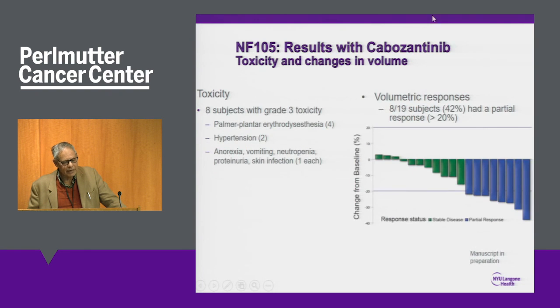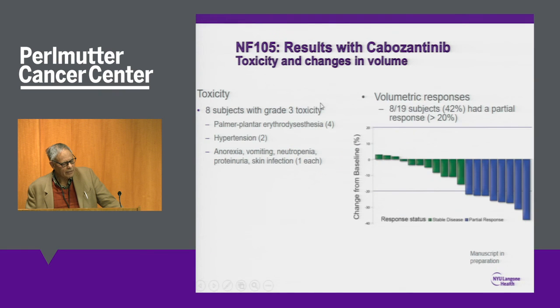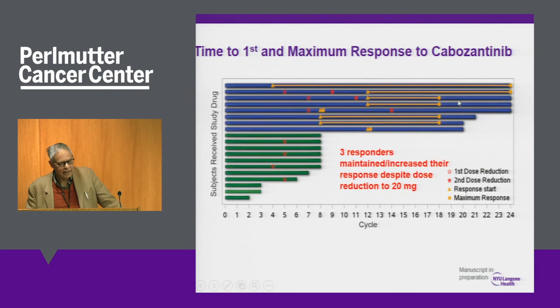And then when we looked at cabozantinib, which was the mast cell inhibitor, a very similar outcome, 42%. And you remember, I didn't show you that, but Dr. Wiedemann had showed a 72% response in children. So we didn't come close to that. Maybe because we didn't study children yet.